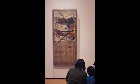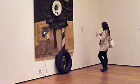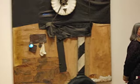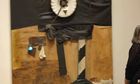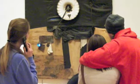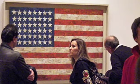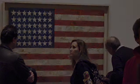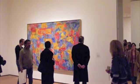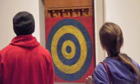Rauschenberg's famous bed combine. The so-called combine by Rauschenberg, with the detail following. Two nearly identical paintings by Rauschenberg to prove a point. Very first American flag by Jasper Johns. Johns has lots of representation here as well. One of the target paintings by Jasper Johns.